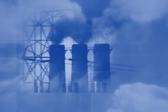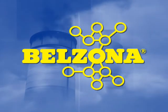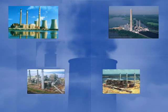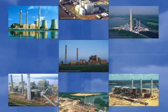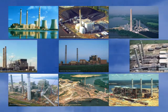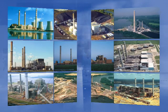Is your job to maintain, repair, or run a coal-fired power plant? If so, wouldn't you like to rely on a company that since 1952 has been helping power plants around the world solve their problems with timely and cost-effective solutions? During the next few minutes, you'll see why many of your colleagues have chosen Belzona as a permanent solution to many of their maintenance and repair problems.